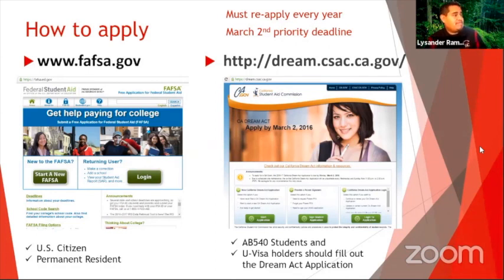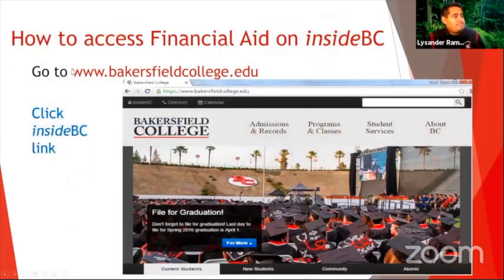Depending on your circumstances, you can either apply by going to the FAFSA website, which is fafsa.gov, or you can fill out a DREAM application by going to dream.csac.california. Just like by going to the Bakersfield College website, we also have a financial aid link that is there. And you can actually go there by going to bakersfieldcollege.edu and then clicking on your Inside BC link, or by searching financial aid. From there, you can get our number to contact us.